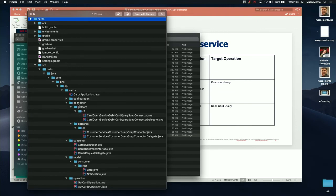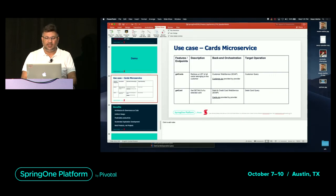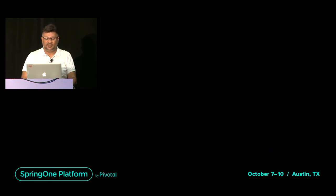So in the connector class, look at the naming convention. It says get card C1. Get card is actually the name of the endpoint on the consumer side. So we have naming conventions. So the names may sound big to you right now, but actually, if you're the developer who did this, they will make sense. It's saying that for get card endpoint first orchestration, I'm calling card query service, which was in the WSDL, and the name of the operation was debit card query, and this is the SOAP connector class. Similarly, you have SOAP connector delegate class. So that's the AppFactory. I'll go back to the slideshow, presenter view.